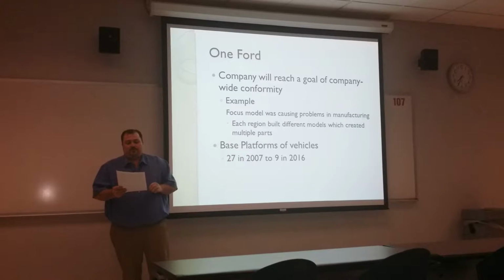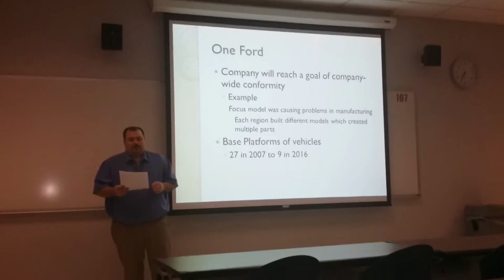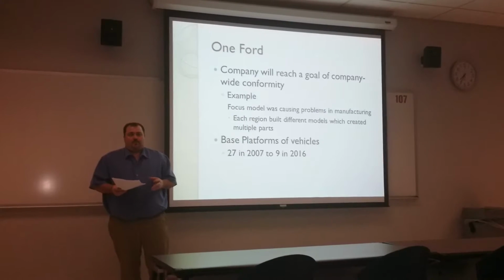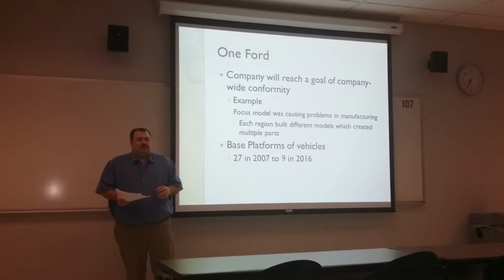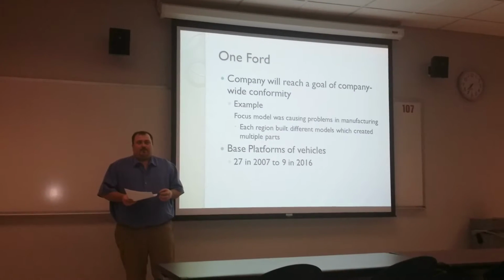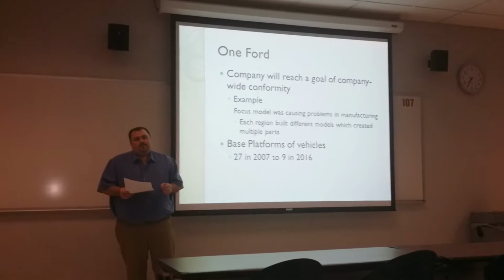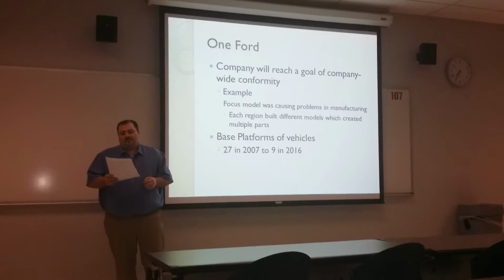Now, what they're doing with this One Ford process is they want to reach that company-wide conformity. One of the reasons was that Ford Focus model. They had so many models out there, and each region was producing a different model, and when it came to ordering parts for the vehicles, they just had too many models out there to get the right parts for each one. They were getting a little bit too confused on what was out. So they came up with a big plan to go from 27 models down to just 9, from 2007 to 2016.